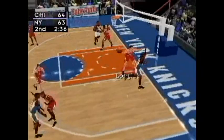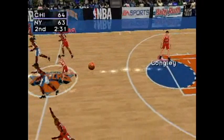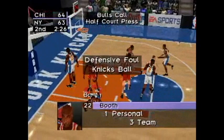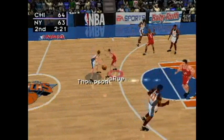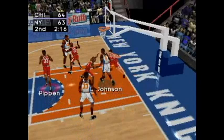No good. Number 22 receives the ball at half court. Puts up the jumper. He doesn't get the basket. Oakley with the board. Inbound pass to Houston. From the top of the key to Johnson. With the short pop. Let's check out the replay.